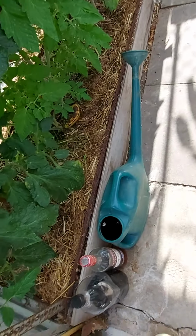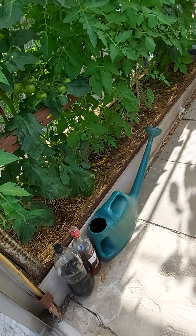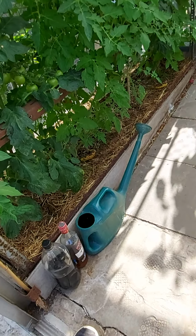All my raised beds are exactly the same as the one in the greenhouse. Top dressed with a straw, but with a, because I've got contact for rabbit muck.